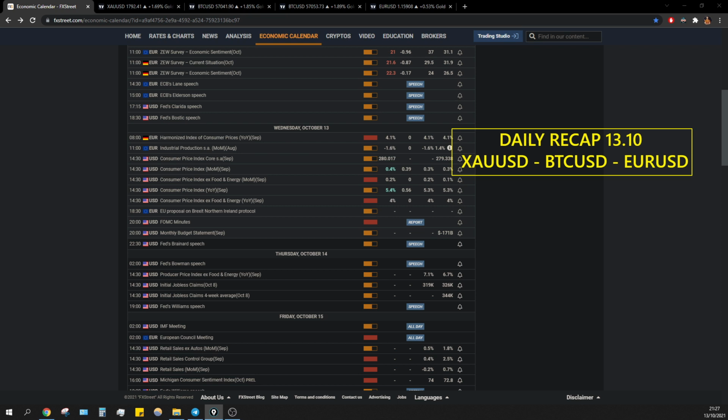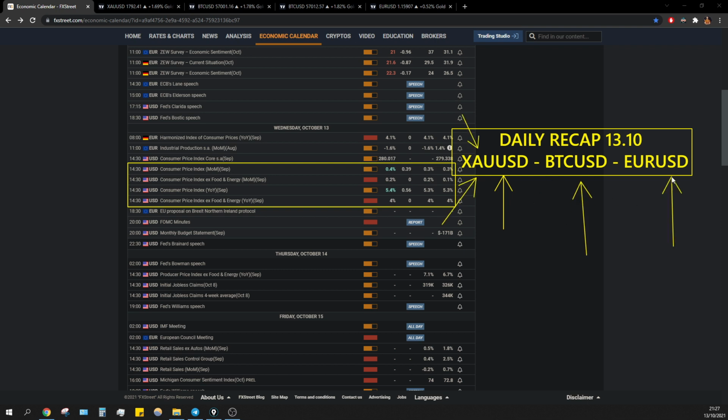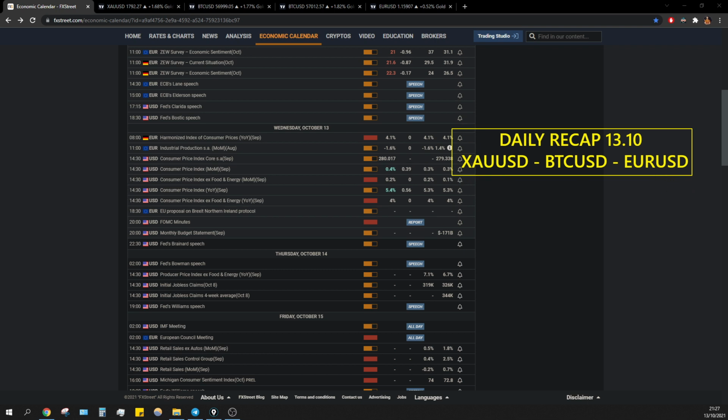Today is the day of the CPI, the inflation data, and we're going to see how it impacts the market, especially the main pair, which is gold, used as a safe haven and hedge, due to the fact that it's a precious metal against inflation. We also see, of course, Bitcoin and Euro dollar. So let's jump into it.